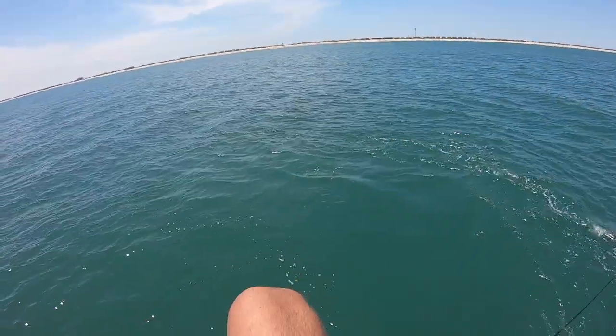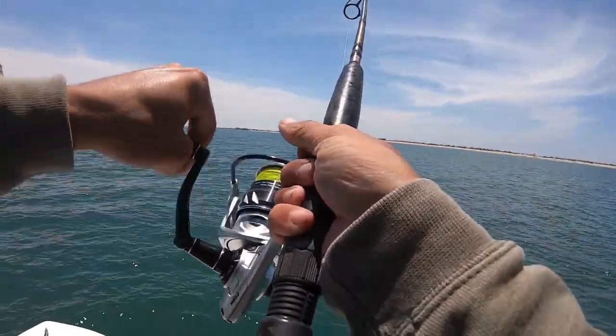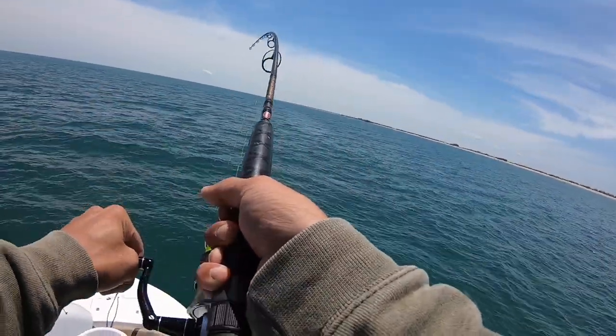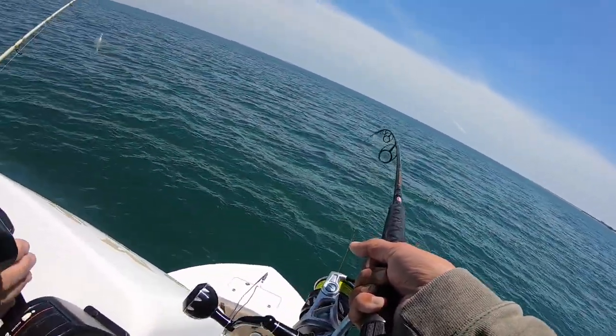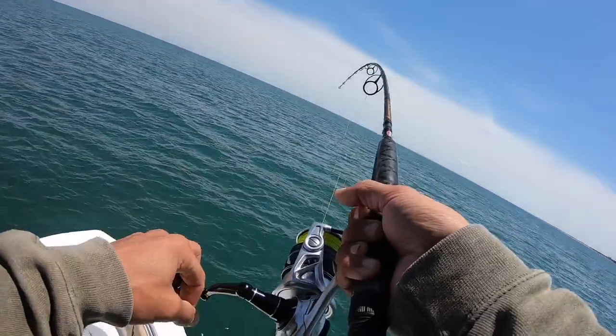Sorry, I'm trying to get out. We should drive away from him while we climb down. That way we don't lose our spot up here either. You can put it in gear. He's not that big.